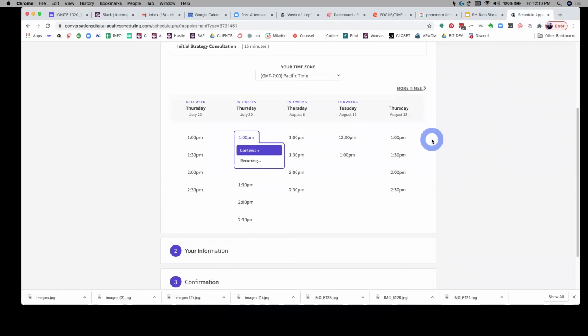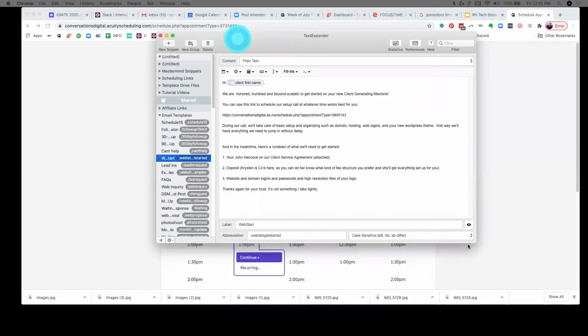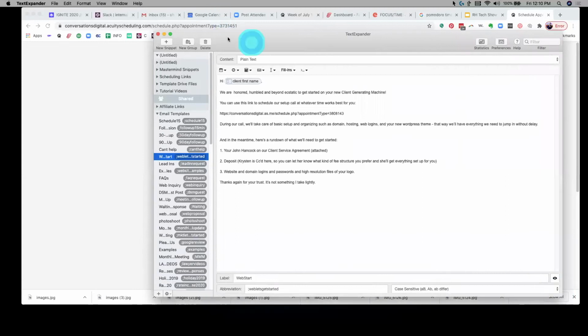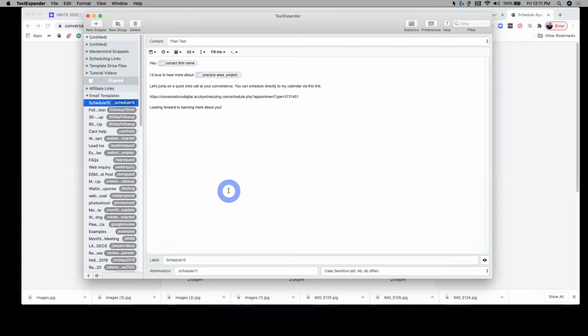And it's also connected through a system where it automatically schedules a Zoom call for me. So I'm going to slow that down just a little bit and show you. This is Text Expander. So this is the email that I just demoed for you. So Text Expander is a desktop app that lets you streamline everything.